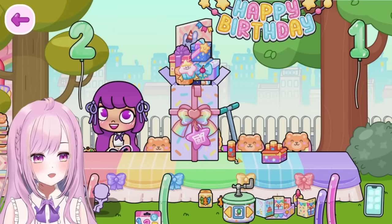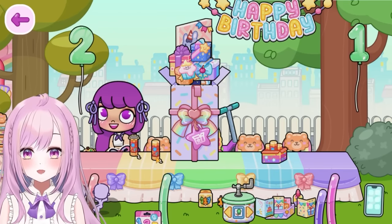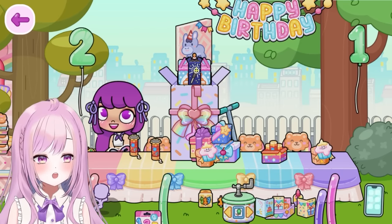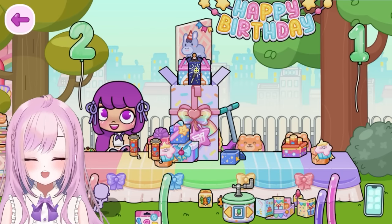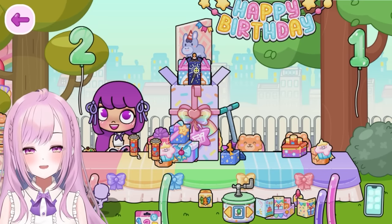And what are these? Are these candles? Whoa! Firework! You open it and it clicks and it goes like boom! Wow! What is this one? Oh my gosh! I think birthday present boxes! You open them and then you can put inside some pranks for your friends or some nice treats.